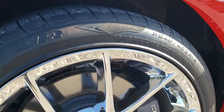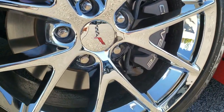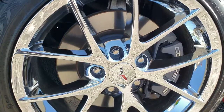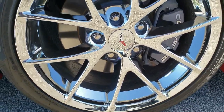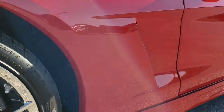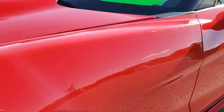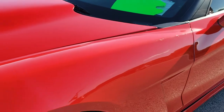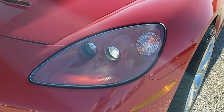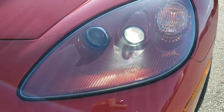This one has Goodyear Eagle 245/40 ZR18 front tires. Chromed alloy rims are in excellent shape. I didn't see any scuffs or scrapes on there. Front fender's in really nice condition as well. This is a Southern car, came out of South Carolina. One owner and extremely low miles, only 7,000 some miles on here.